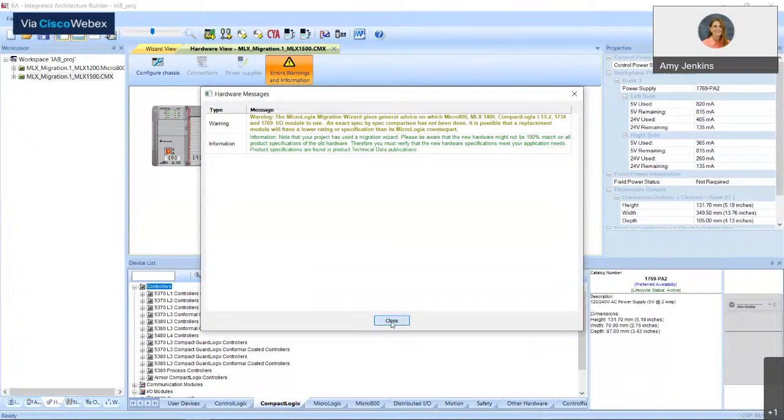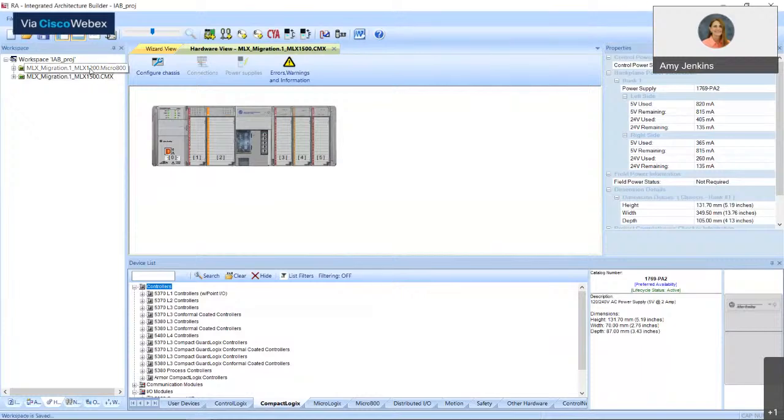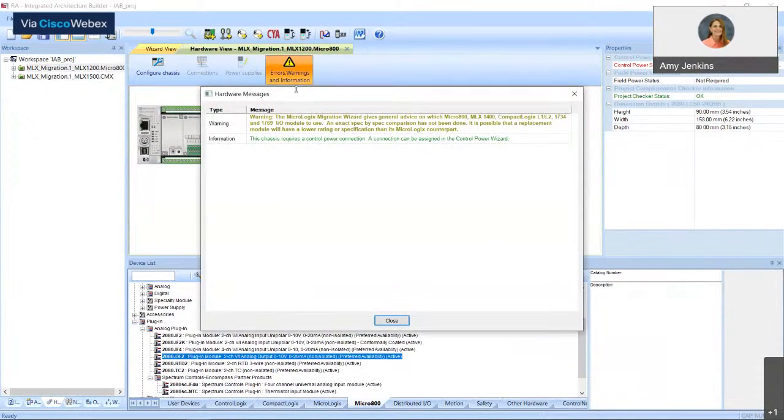So let's do the same thing with the MicroLogix 1200. If I click on that, again, I just have that Migration Wizard warning. I also get an information message that says this chassis requires a control power connection. And the reason for that is because this processor requires 24-volt DC as opposed to 120-volt AC like the MicroLogix 1500 was powered with.